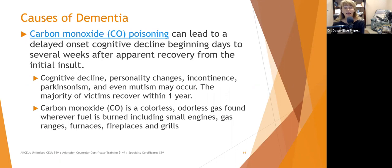We want to make sure that this is addressed as quickly as possible. Cognitive decline, personality changes, incontinence, Parkinsonism, and even mutism may occur, but the majority of victims recover within 1 year. If the dementia was caused by carbon monoxide poisoning, prognosis tends to be relatively good if they're not exposed to it again. However, there is a recovery period, so we want to let people know that this is a side effect of what happened when you were exposed to the carbon monoxide. It will get better. It's just going to take some time.